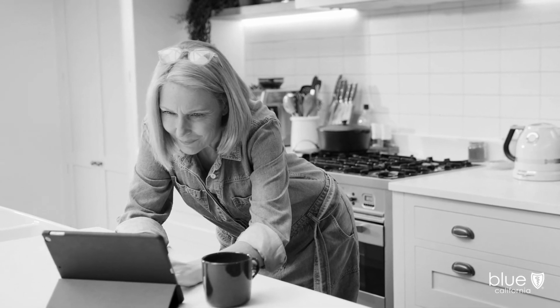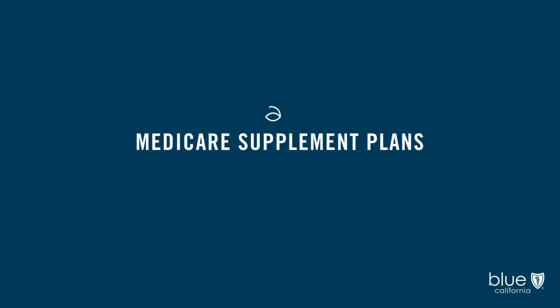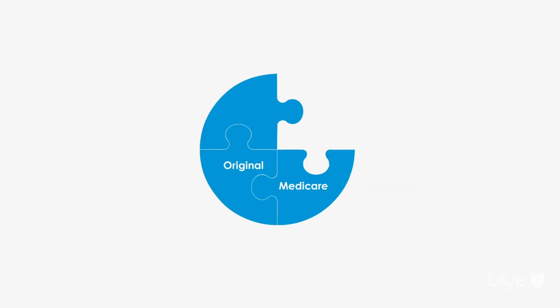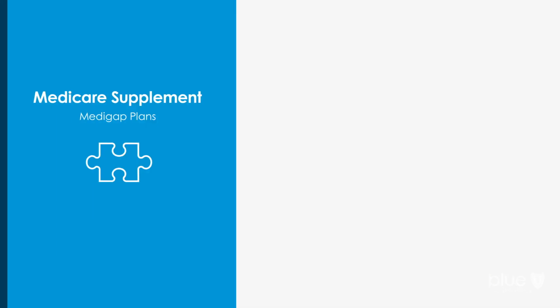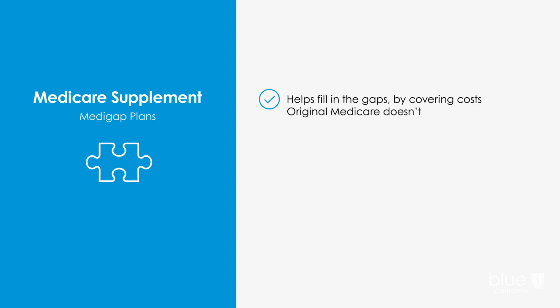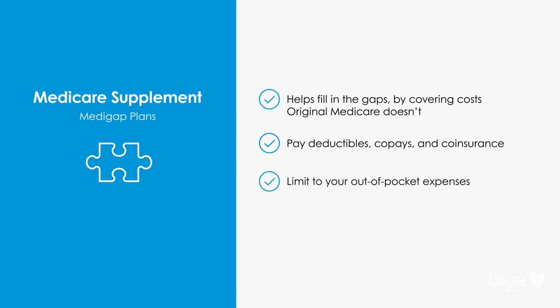That's a look at Medicare Advantage plans. Now let's continue our journey with a look at Medicare Supplement plans. Original Medicare pays a good portion of your healthcare costs, but it doesn't cover the cost of everything. Medicare Supplement, or Medigap plans, help fill in the gaps by covering costs that Original Medicare doesn't, like deductibles, co-pays, and co-insurance. So you can breathe a little easier knowing there's a limit to your out-of-pocket expenses.